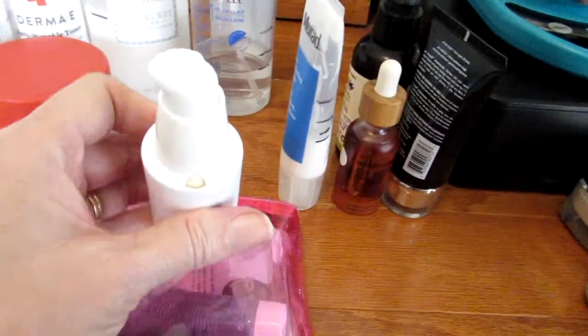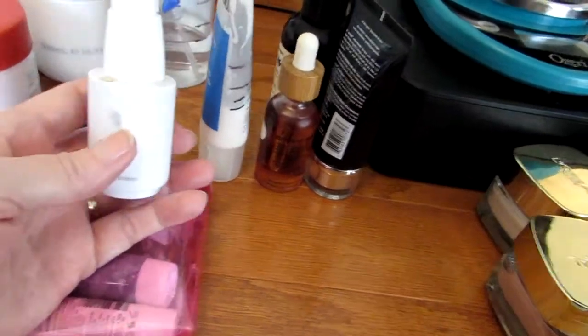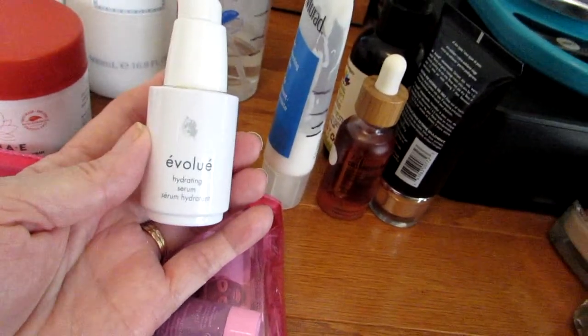So, by the way, that's a coffee stain. My dog, I had this downstairs, and my dog decided to drink out of my coffee cup. So some things do have coffee stains. You know, it's a challenge.